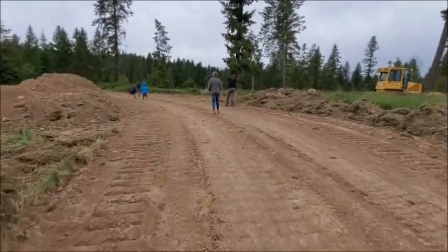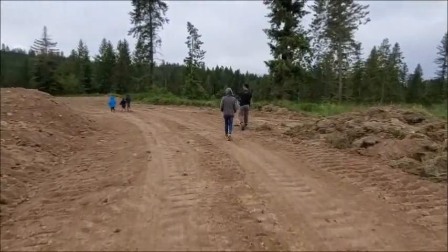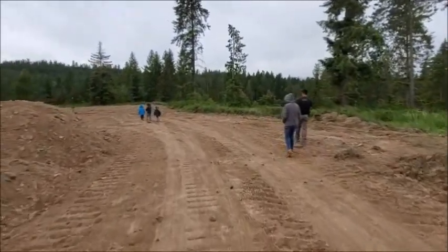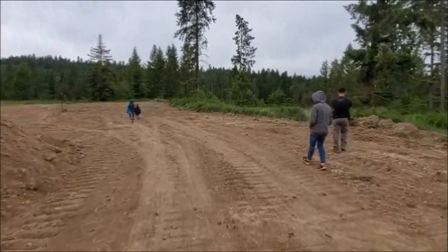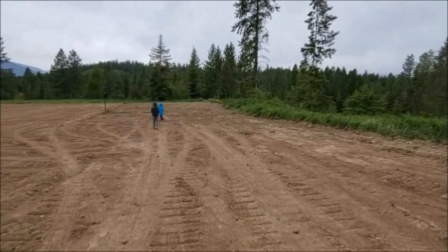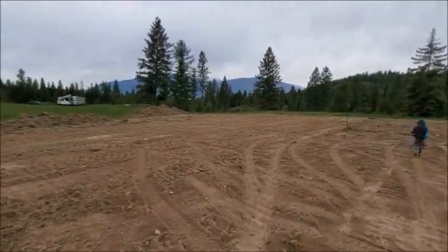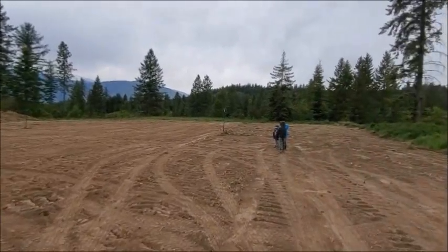So this is the end of the driveway. I love that it has a cool natural curve to it. Just looks more natural. But where these stakes are, this has all been leveled out. It's just so cool to see it looking like a building site.